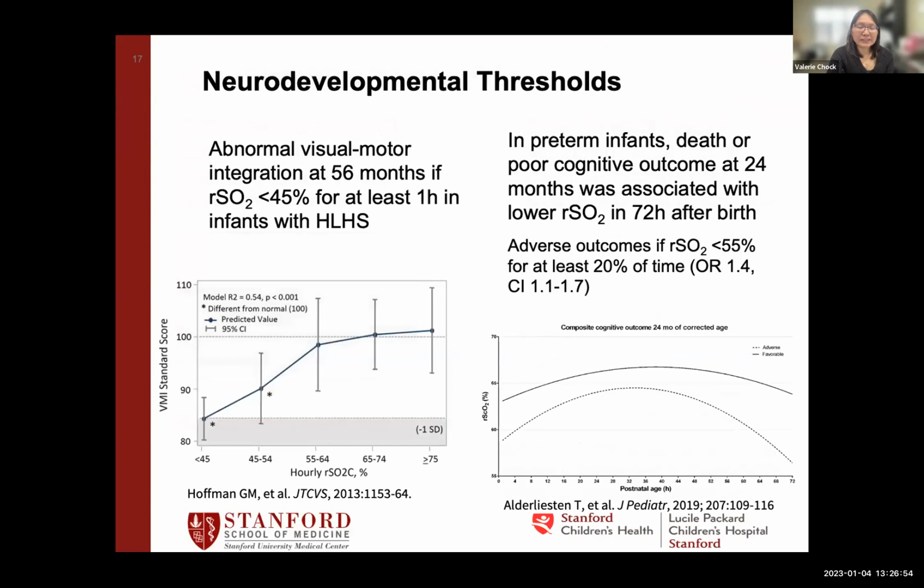And then, so finally, what about neural development? If we go back to the hypoplastic left heart syndrome population, George Hoffman's group looked at abnormal visual motor integration at 56 months. And what they found in their cardiac patients was that if the cerebral saturation, the RSO2, was less than 45%, so shown here, for at least an hour, these are the kids who at 56 months of age had abnormal visual motor integration.